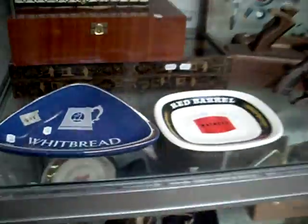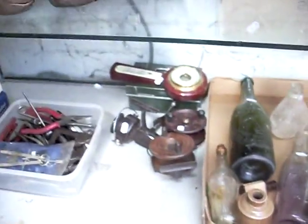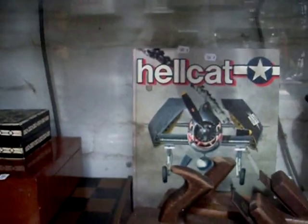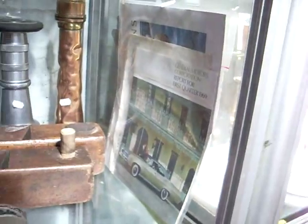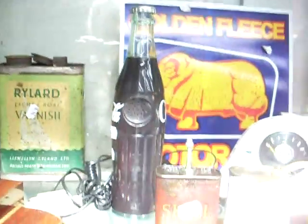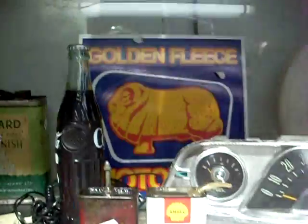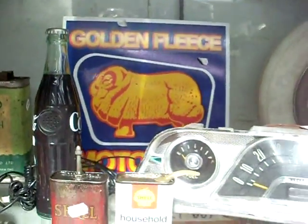What else we got? Advertising trays, boxing gloves and boots, tins and sort of smoking gear, nice old bottles, fishing stuff, tools, pretty cool little book on the Grumman Hellcat, some old motoring ephemera, sales brochures, little Russell Hobbs sort of timer clock, tins, Ponyot, little household oil tins, little Coke bottle phones, pretty cool, old Holden dashboard, Golden Fleece tin signs, nice, reproduction but nice.